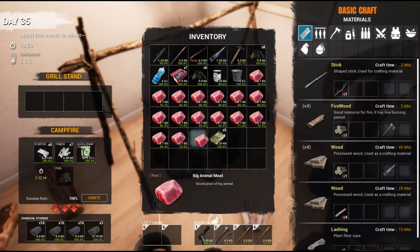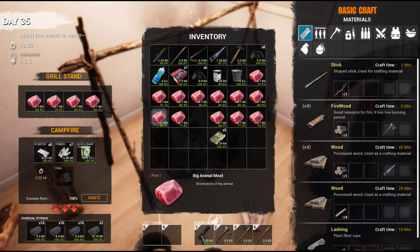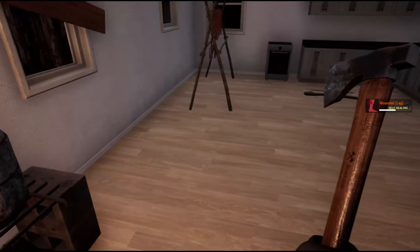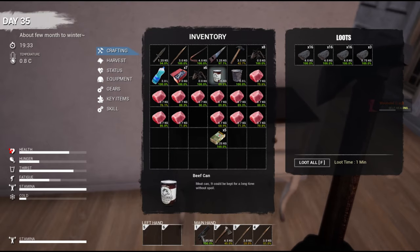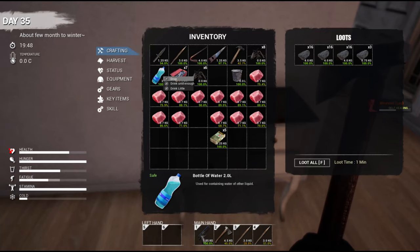Let's get some of this meat on the grill. Oh wow, it's decaying quickly. Yep, night has fallen. Not really sure what this charcoal is for. Might be for making matches. Can we see what's in here? Let's throw this stuff in here. We need some food. Let's eat this can of food. Oh, that's not bad.